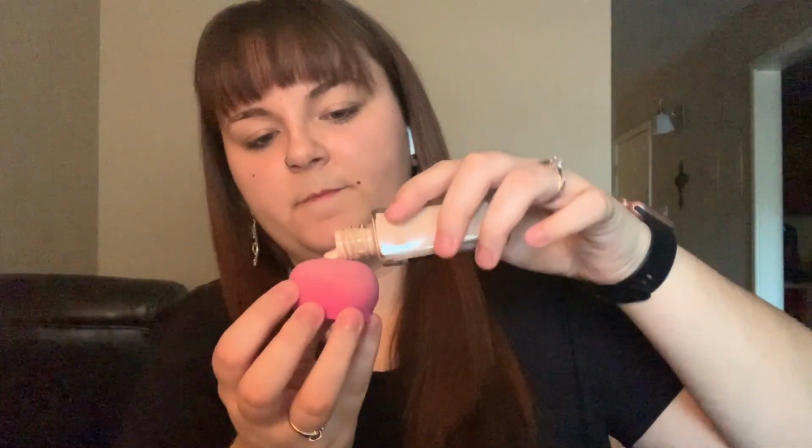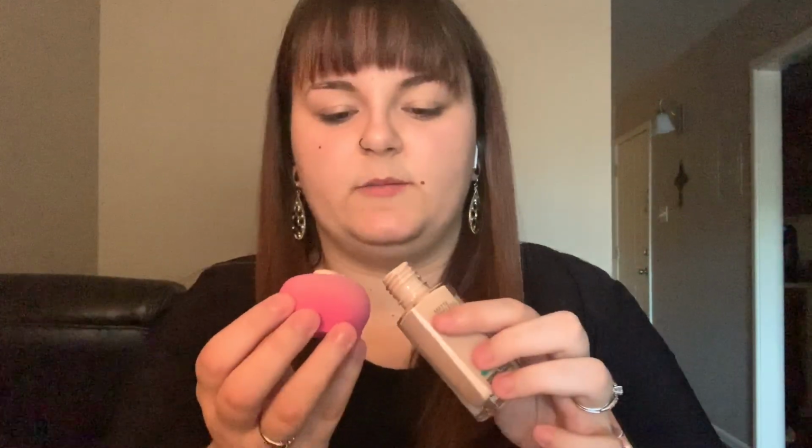So what I normally do is before I open it, I just give it a little bit of a shake. I pour about that much to start off with. Sometimes it ends up being a little bit too much, but that's okay because the sponge tends to soak it up since this is more of a liquid foundation, and I just go right in.